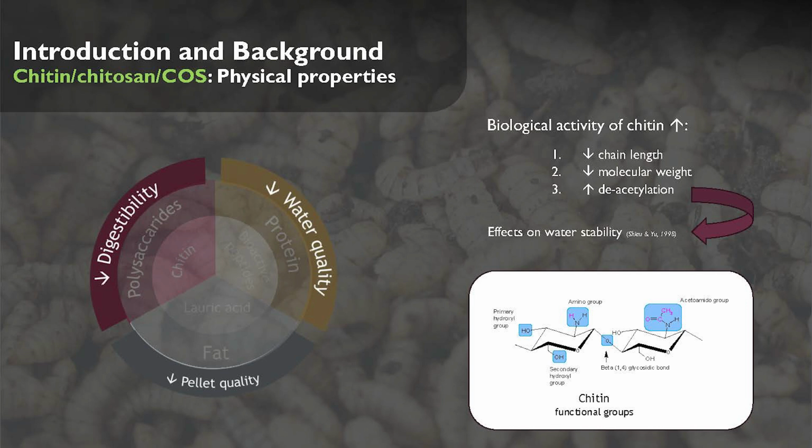However, before we conducted the main study, we wanted to see whether the chitinase can have any effect on water stability, due to the structural similarities between amylose, which is the main polymer of starches, and chitin, which I'll touch on later.